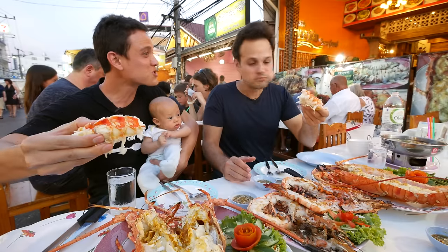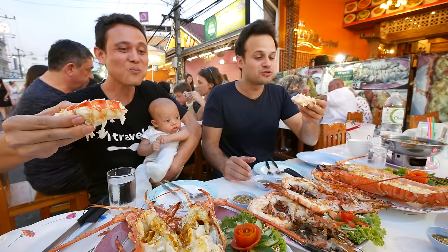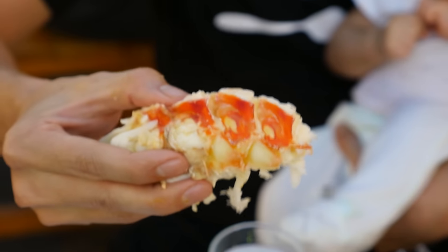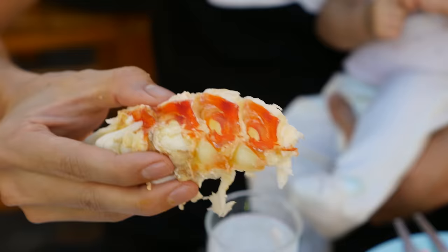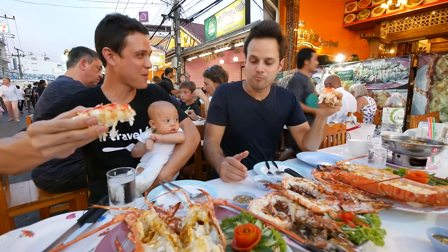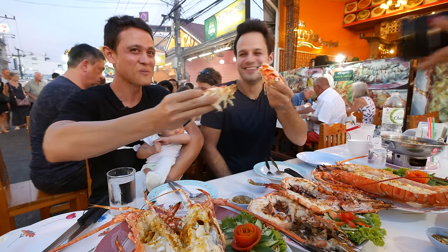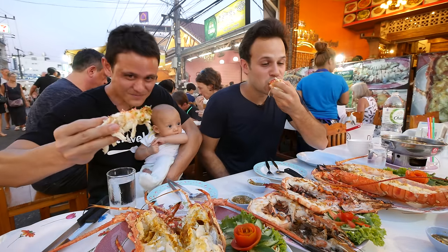That muscular texture. It's so muscular. Very muscular. What an experience, Mark. Dude, this could definitely be considered one of the wonders of the world. This is a pilgrimage. Lobster pilgrimage. Cheers. Bye, guys.